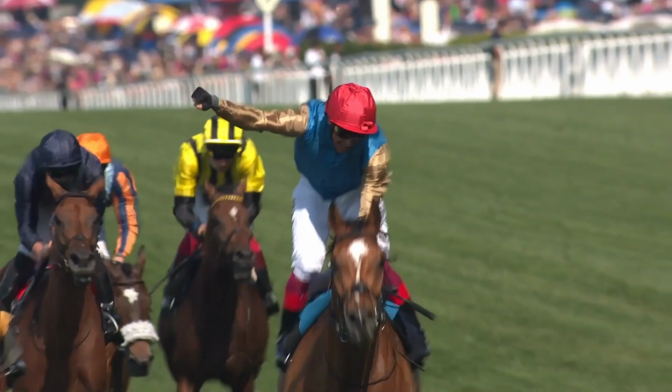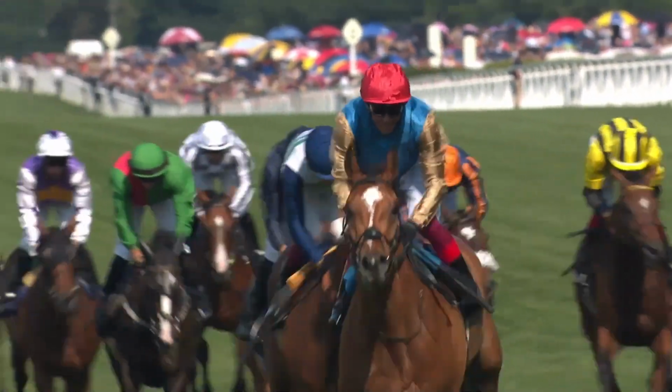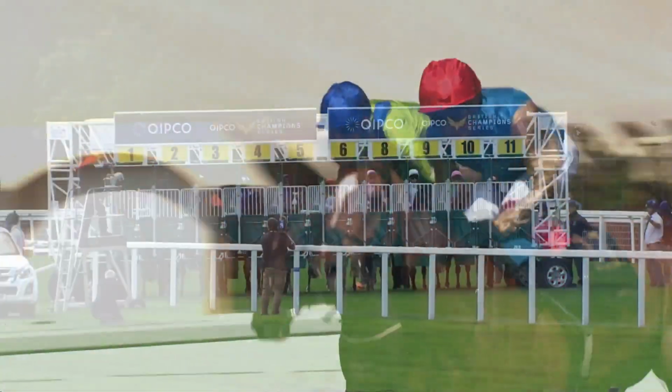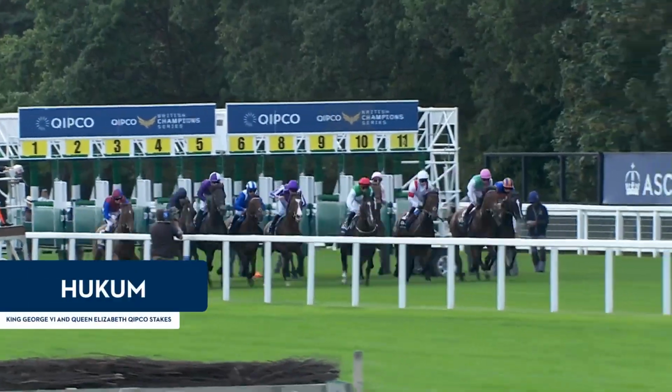From Coltrane, then Subjectivist and Emily Dickinson, clear from Nate the Great. Then Yabir, Echoes in Rain and Eldar Eldarov. Standing by, and they're off.